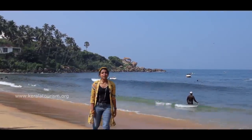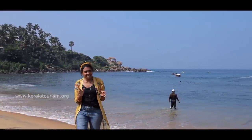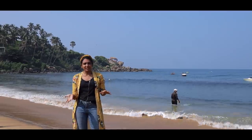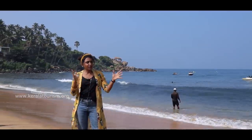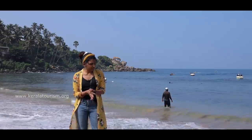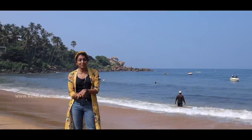One of the most popular beaches in Kerala is in the capital city of Kerala, that is Thiruvananthapuram. It's about 16 to 17 kilometers from the city center, but the airport is closer to the Kovalam beach, and reaching here from the city center or from the airport is no hassle, as there's not much traffic at this place. And you can find accommodation of all varieties here, starting from 5-star resorts to budget hotels.